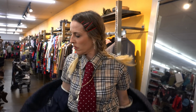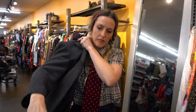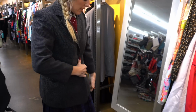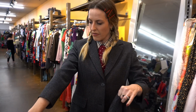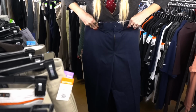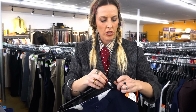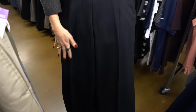Found this suit. Doing a suit would be really fun. It's kind of short in the sleeves. This could work. I feel like because these sleeves are so short, I need some kind of fun sleeve to come out, and maybe a vest or something to go with it. I think these are old uniform pants. Some nice structure to them. All these subtle pinstripe pants. These are very cute.